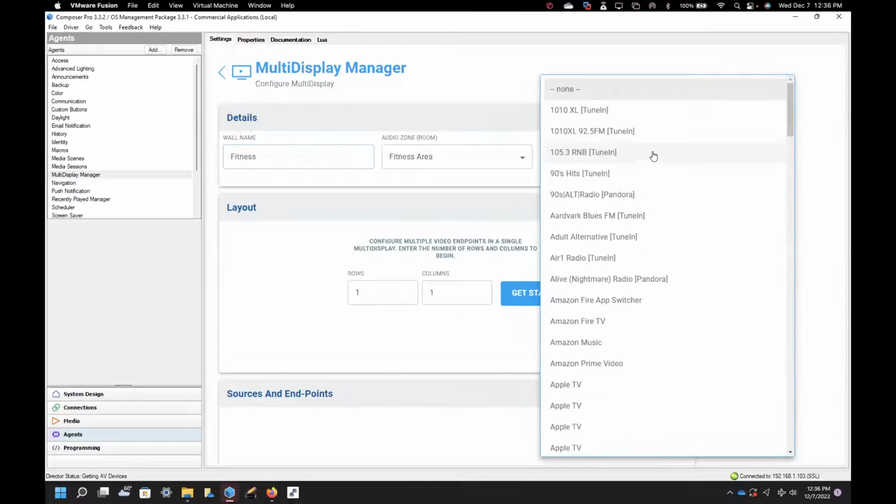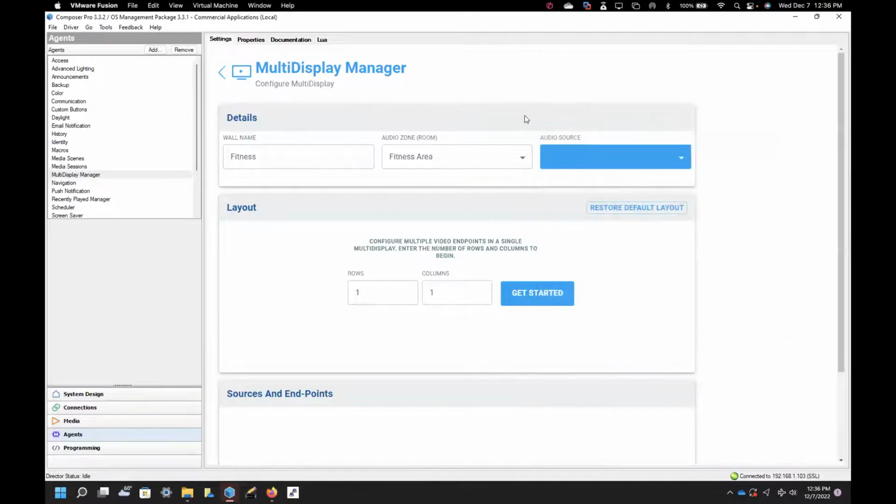And I can select what the default audio is going to be. I don't like these defaults because the end user cannot change them. If I set 97.5, that means every time you turn on multi-display in that fitness area, it's always going to go to 97.5. Even when it's Christmas music and it's still Halloween and they're playing it too early and I don't want to hear that, it will always play. They cannot change this. So only set these presets if it will never change.